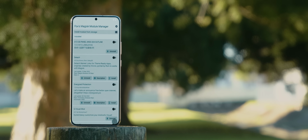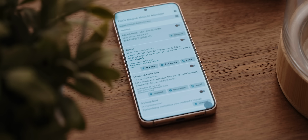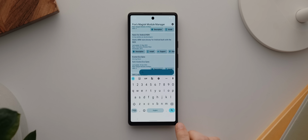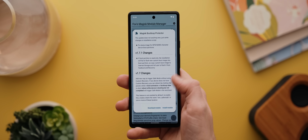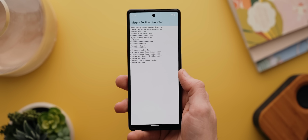And so Fox Magisk Module Manager has been designed to fill that void. It collects Magisk modules from a few key repositories, which means the app will always be getting updated with new modules. You can then search for and browse through all of these modules and even install them without leaving the app, which is really cool. And so if you're someone with a rooted phone, this app is, in my mind, an absolute must-have.